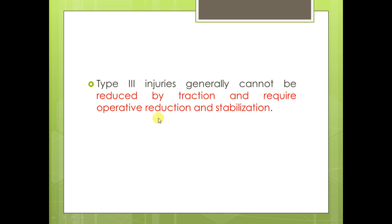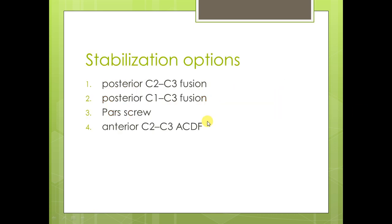Type 3 for sure, he needs stabilization, fixation. Either it can be done anteriorly or posteriorly. Anterior through C2, 3 ACDF, or posterior either C1 to C3, C2 to C3. If you can hold the screw in the C2, it could be comminuted C2. The fracture already is here, so it is technically demanding. You can escape this part and go C2 to C3.